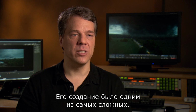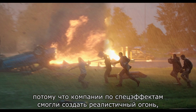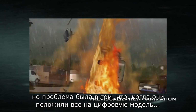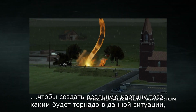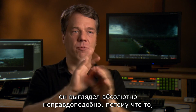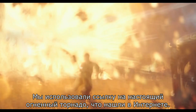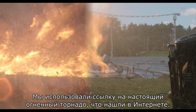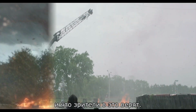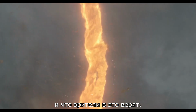And that was probably one of the more challenging things because effects companies have been able to get realistic fire. But the problem is when they put all the forces in their simulation to actually be realistic of what the tornado would be at those forces, it looked totally fake because it was almost hyperactive the way the wind was blowing the fire so much. But there is internet reference of an actual fire tornado that we use extensively. We wanted to make sure that that fire looked, and the audience believed so much that that was real.